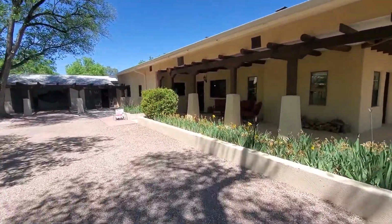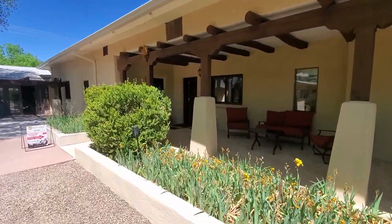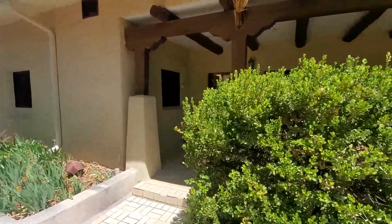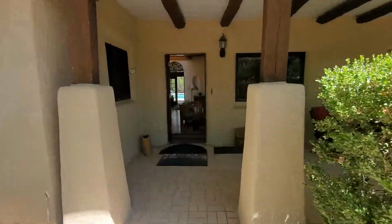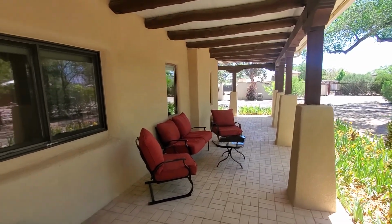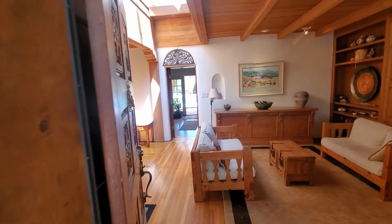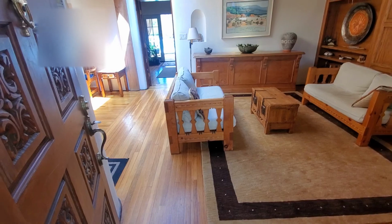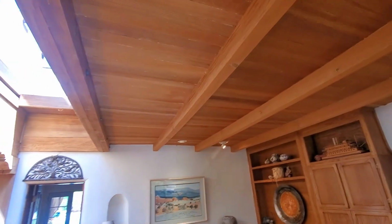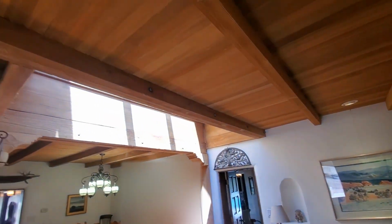Coming into the house, I'll give you some of the history on it. So the original house was built in 1930 by the Padilla family, and their grandson actually still lives in the house just to the east of this. All the stucco on the house is in fantastic shape. Coming into the main house, you'll see that the floors are original oak, and they're flanked on the ceiling by the original rough sawn square oak beams and oak ceiling.